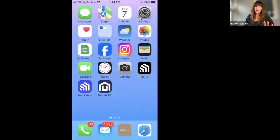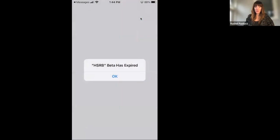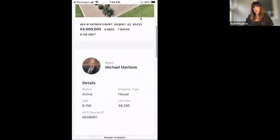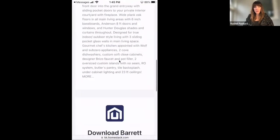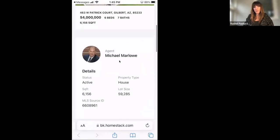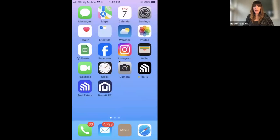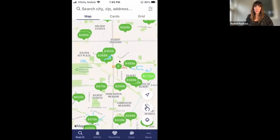So then when somebody gets that, they can go right to the property that you have shared with them. They'll see a preview. They'll see your agent branding. Again, I'll show you guys how to put a bio down here, description, and then right there, they can get to that. So that is sharing your app. Again, each one of you has your own QR code. Each one of you has your share link, and then you can share properties as well.